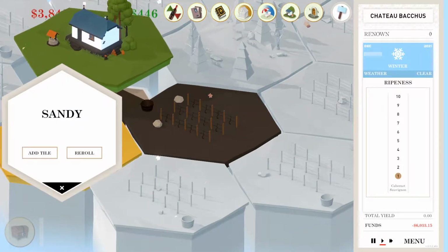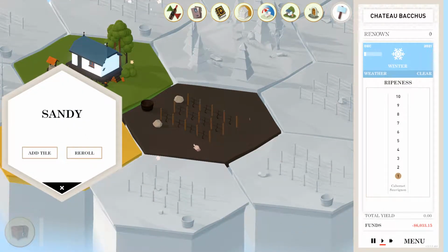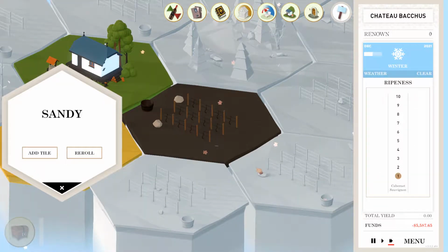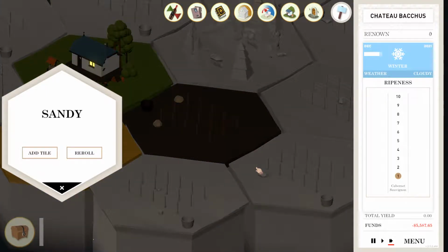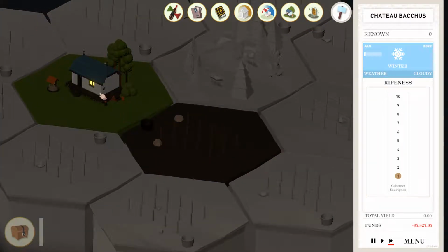And we'll wait for the rest of the grapes to grow. So we'll go ahead and fast forward time here just a little bit since it's only December. And maybe that'll give that wine there some time to sit too. Not 100% sure, but again, we're learning the winemaking, the finesse that it takes to make wine. We're learning all the skills.